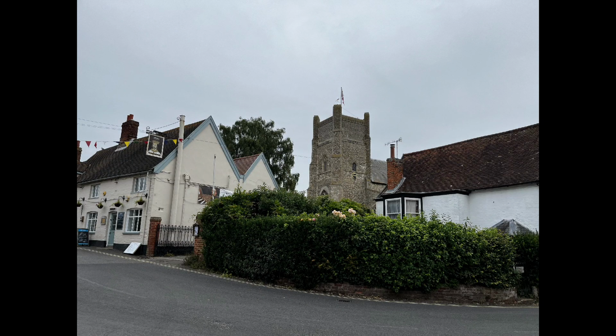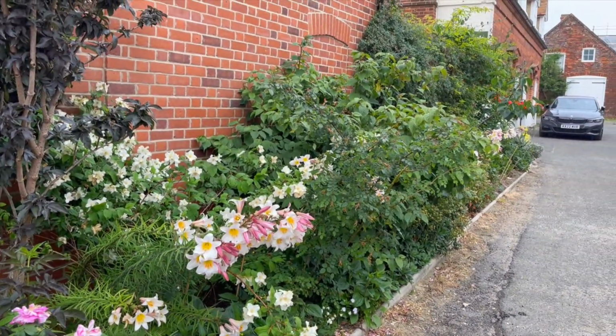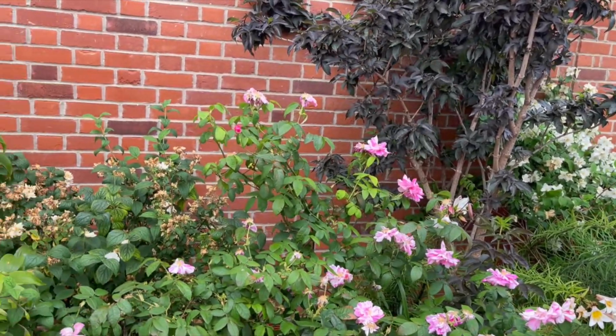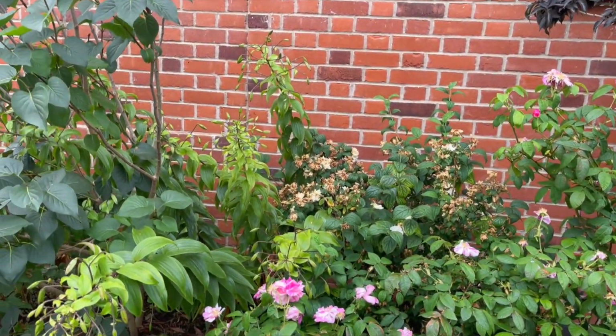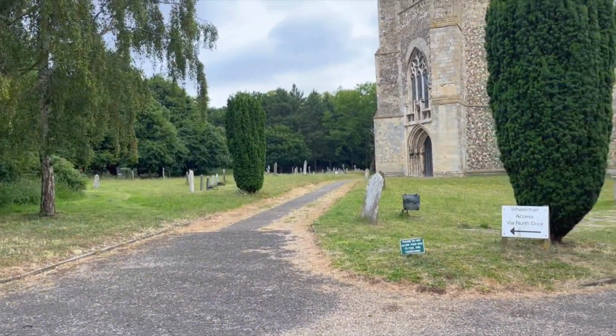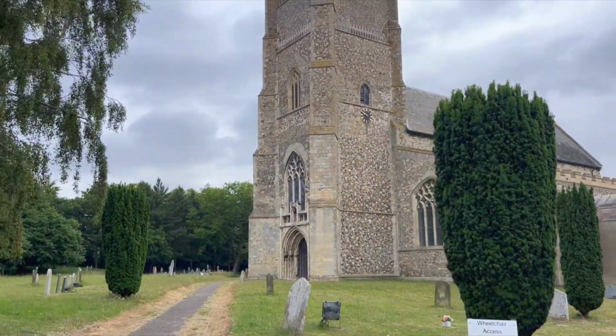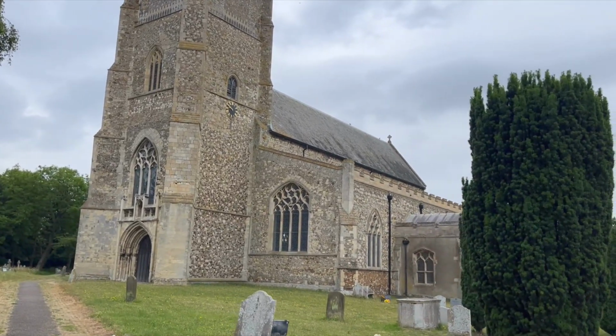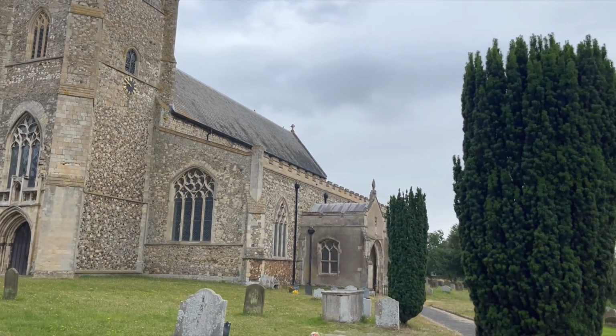I went back to the village to see if I could kill some time. The cafe was also closed, but I looked around, found some pretty flowers, and then I went over to the church. So this is the big church in Orford. St. Bartholomew's. It's kind of huge. Really, it is.